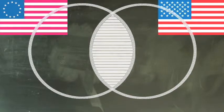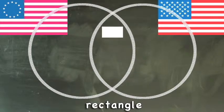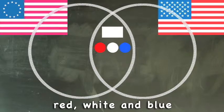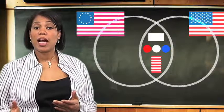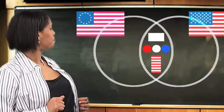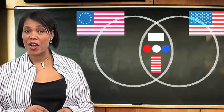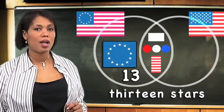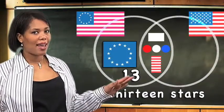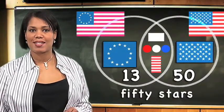Well, let's see. They both are in the shape of a rectangle. They both have the colors red, white, and blue. And they both have 13 stripes. These are some ways the flags are alike. Now, let's look at how they are different. Well, they both have a different number of stars. The first flag has 13 stars for the 13 colonies, but our flag today has 50 stars for the 50 states in the United States.